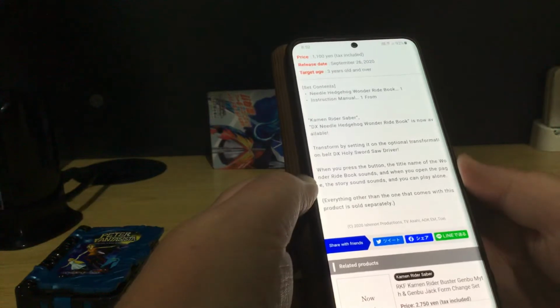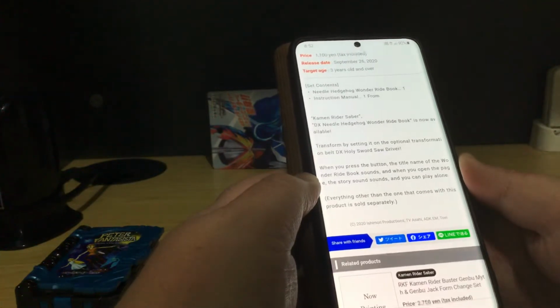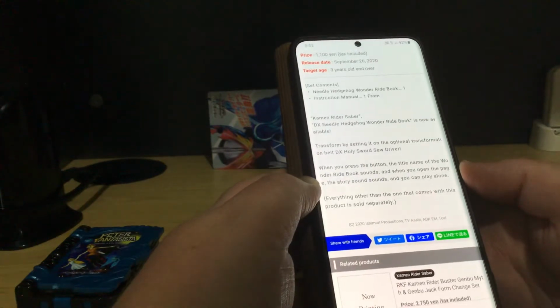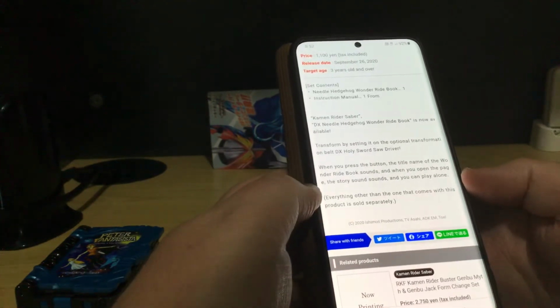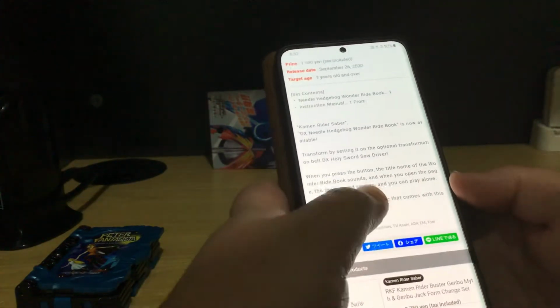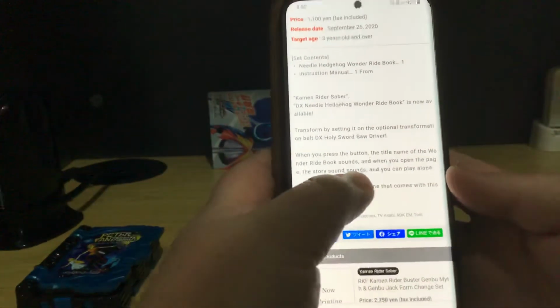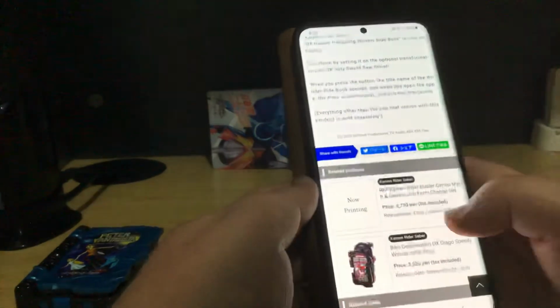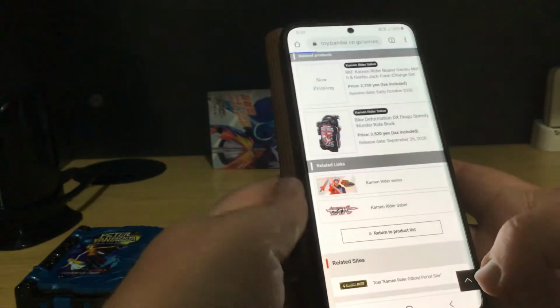When you press the button, the title name of the Wonder Ride book sounds, and when you open the page, the story sounds. That's a bit weird. Sounds like, literally, you can play along. Yeah, no, give me the bike. I always love the bikes.